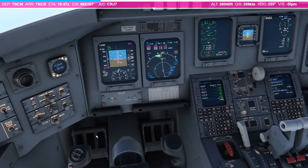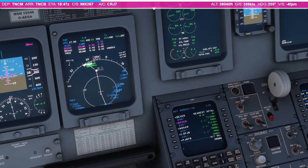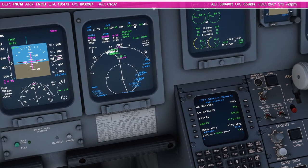Right, guys. So, anyway, why can't I see top of descent marker? Oh, there it is. No, I can. Top of descent. Okay. And if we go to direct, we can see the vertical speed required. And I'm going to go to MFD menu, and I'm going to put VNAV window up. And then it should come up here as well as we get a bit closer. We're still a bit far away. That is quite a long range, actually. What's that? That's a long way.